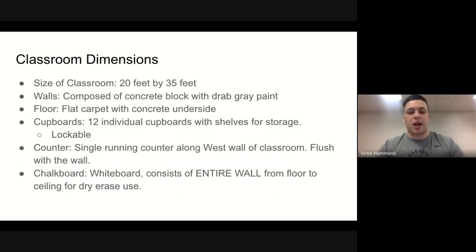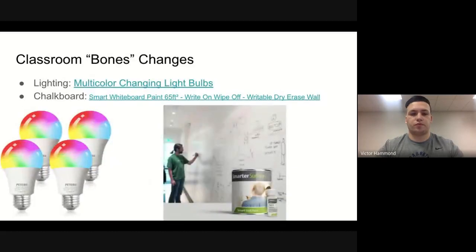There are cupboards and cabinets available. There are 12 individual cupboards with shelves for storage. They are lockable too, which is helpful. The counter is a single running counter along the west wall of the classroom, and it is very flush with the wall. And then there is a chalkboard or a whiteboard in this case. We don't have any chalkboards anymore. The whiteboard would consist of the entire wall from floor to ceiling for dry erase use, and you can use dry erase markers on any part of that wall.